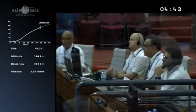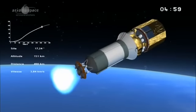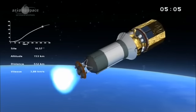We've had fairing separation, coming up on third stage burn. One particularity of the Soyuz vehicle, whereas with Ariane, we separate the lower stage before igniting the upper stage. Soyuz does just the opposite. You saw that third stage ignited 2 seconds before.